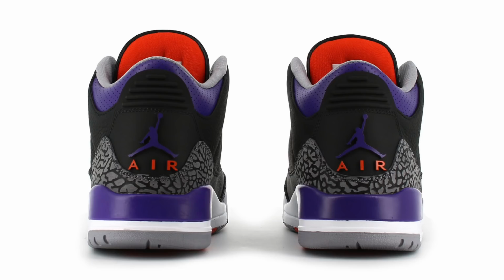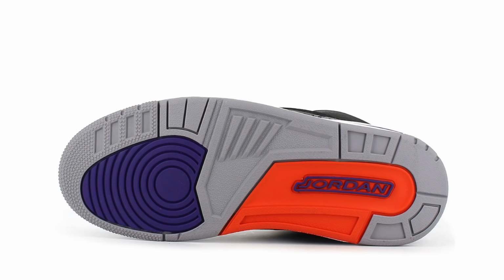And for those that don't know, this pair releases on November 21st, and the retail price will be $190. Now, I believe places in Japan released this pair on the 14th. I know Bait and Atmos did, but now let's get into it. I forgot to mention at the beginning that every store here is 100% authentic.